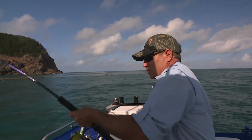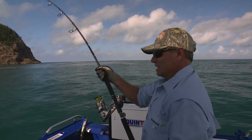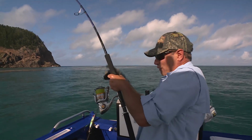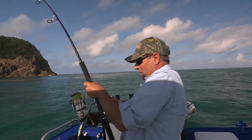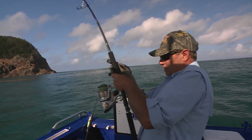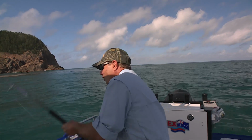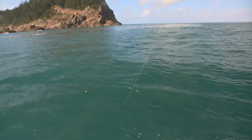Generally, most GTs, if they're in that 18 to 25 kilo, they're a very solid, hard-fighting fish. But once they get above that, they're the real trophies. 30 kilo, 40 kilo, they're the ones that you really want to get stuck into, but they're very difficult to find and even harder to land. Not quite sure how big this one was.